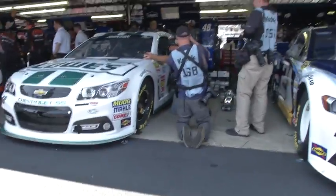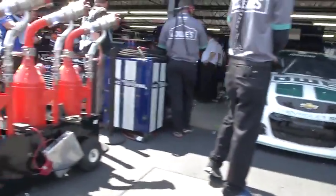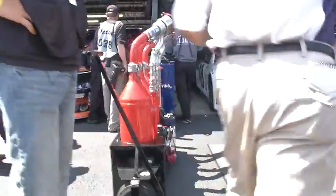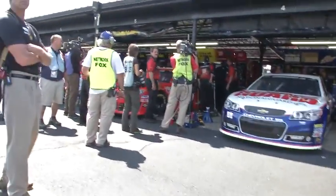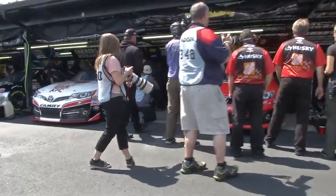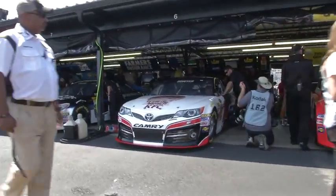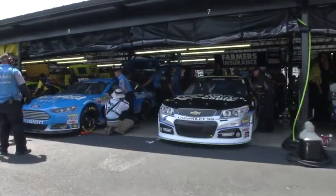Now we've taken you through the garage. What we're going to hear soon are engines. We're going to hear the engine start cranking soon because we're only a few minutes away from practice starting. You'll be able to watch that on television and see these speeds and see these cars. A lot of these drivers are getting on the track for the first time in this new Gen 6 car, experiencing those faster speeds that we were talking about.